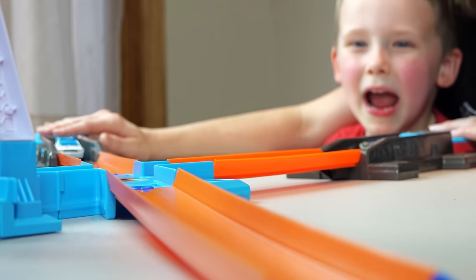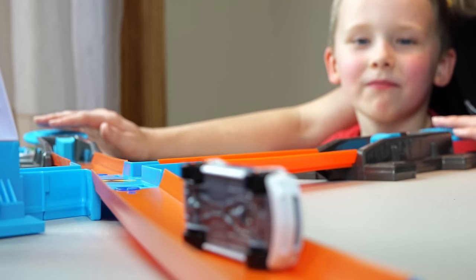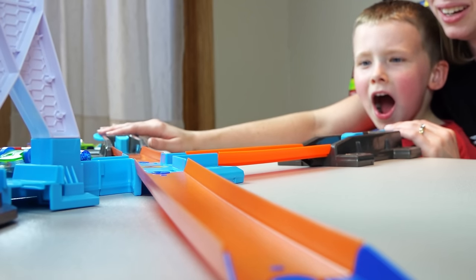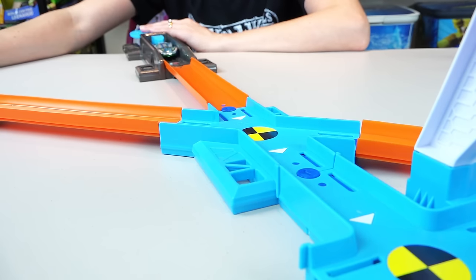Let's make them crash! 3, 2, 1. Oh. 3, 2, 1. Whoa! 3, 2, 1.